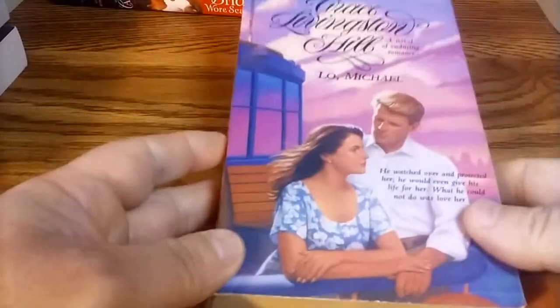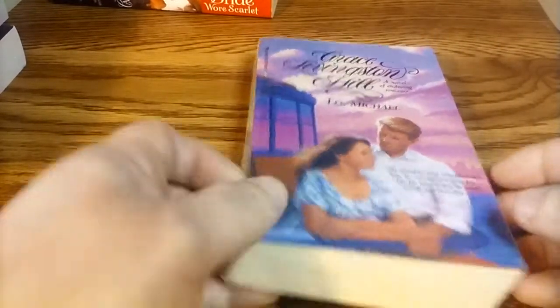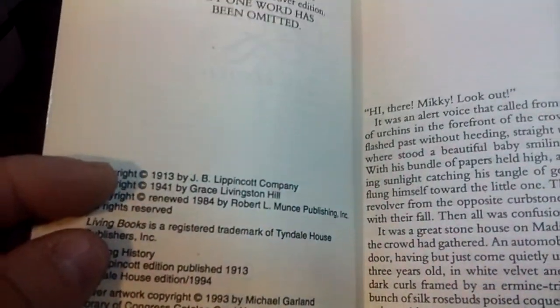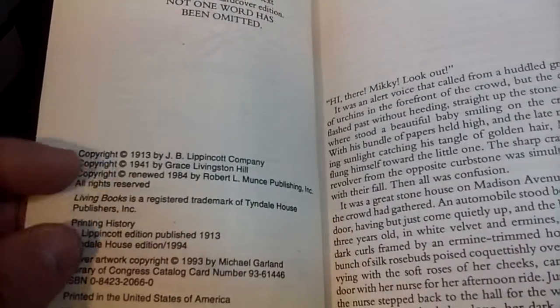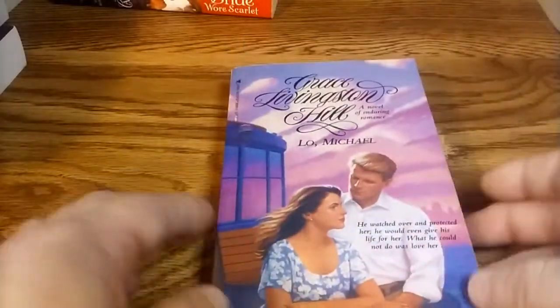This was a book by Grace Livingston Hill, who wrote inspirational romance. Originally, her novel came out in 1913, so it's really old. But this edition looks like it's from 1993. Normally I'm not into Grace Livingston Hill, who's a very popular writer, but it's so old, 1913, I thought I ought to check it out.